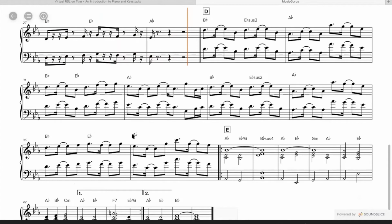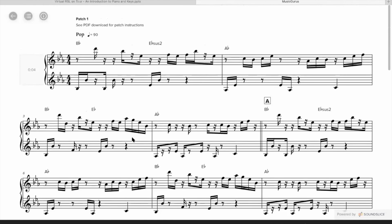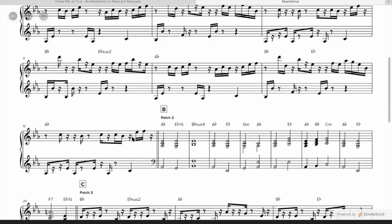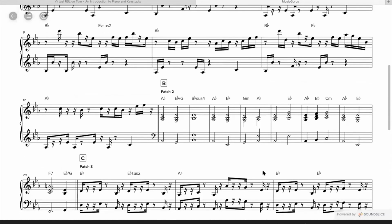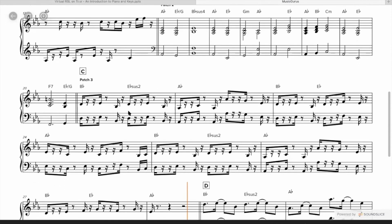And you can see there in this melody and accompaniment arrangement how the musician's role changes. So you've got this complicated stuff at the beginning, then change voices, patch 2 at section B, simple chords but different chord voicings, and then patch 3, a repeat of section A, but the keyboard player has now got a different role, so a new patch and a different rhythm.